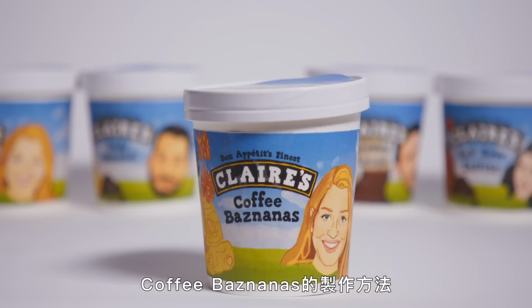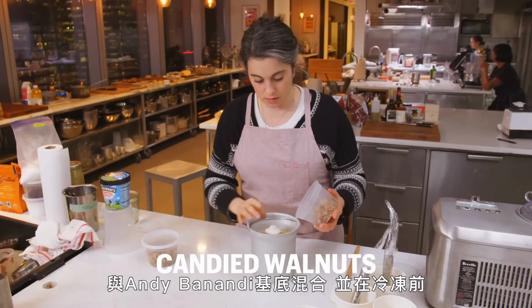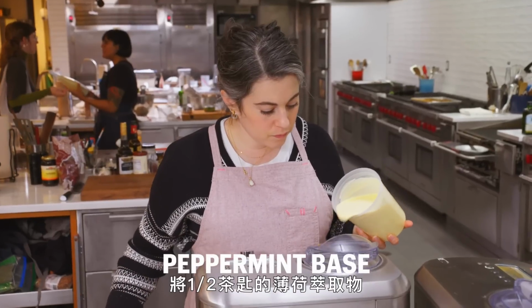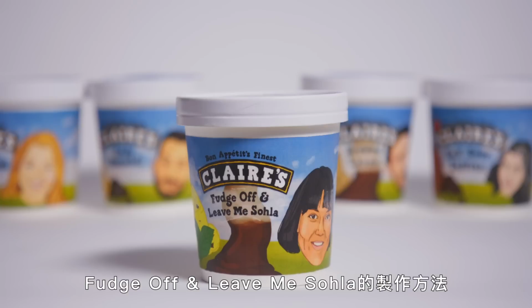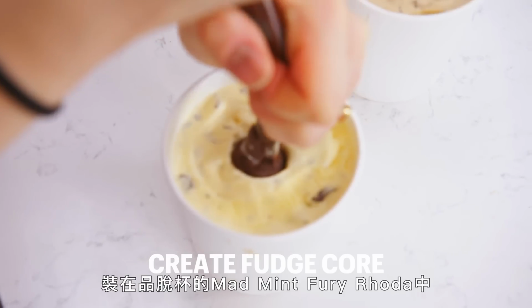To make coffee bananas, blend equal proportions of the Bruglione and Andy Banandy bases, then fold candied walnuts into the ice cream before freezing. To make Mad Mint Fury Rhoda, add half teaspoon peppermint extract to the cold plain base, then stream melted chocolate into the ice cream while still in the machine. Freeze solid. To make Fudge Off and Leave Me Sola, insert a fudge core into the center of a pint packed with Mad Mint Fury Rhoda.